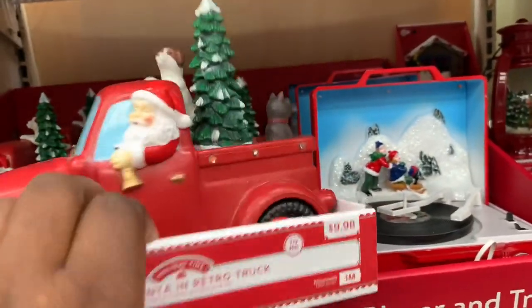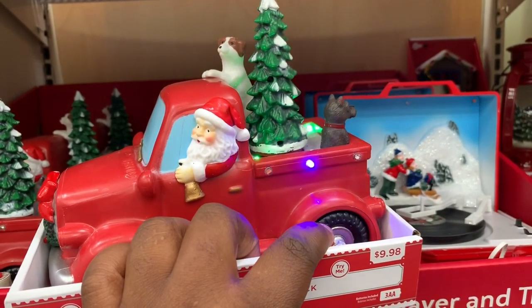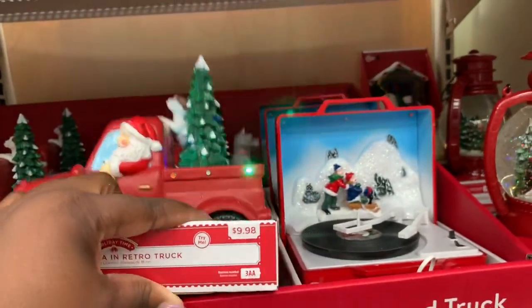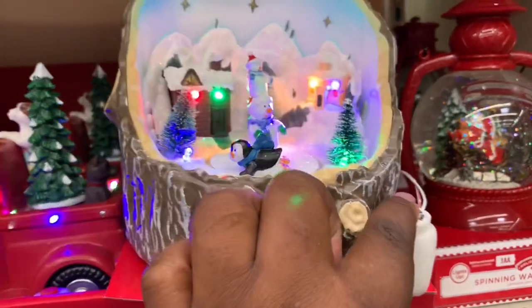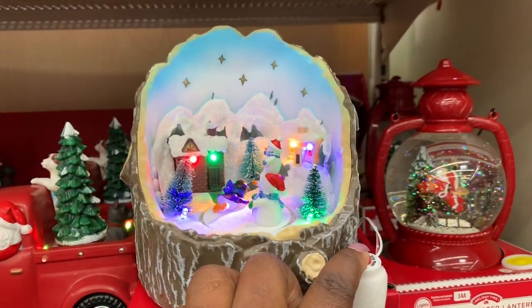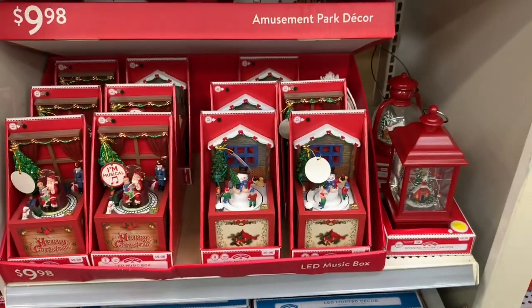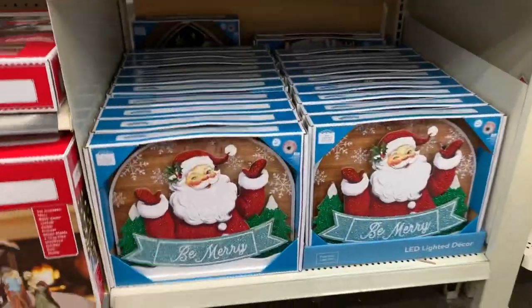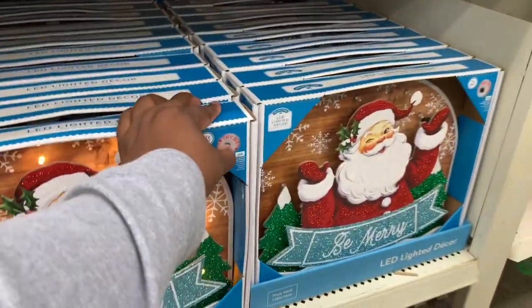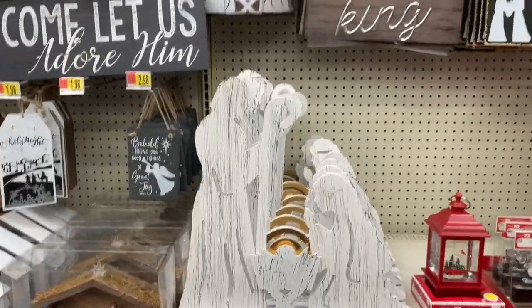Oh, let's see what it does. And what's this one? An animated village. Oh, that's cute. We have more. Okay, the LED music boxes down here. So these are $9.98. Also, you have these signs. LED signs. Santa Claus says Merry Christmas. Can you see the light? This sign is $12.98.